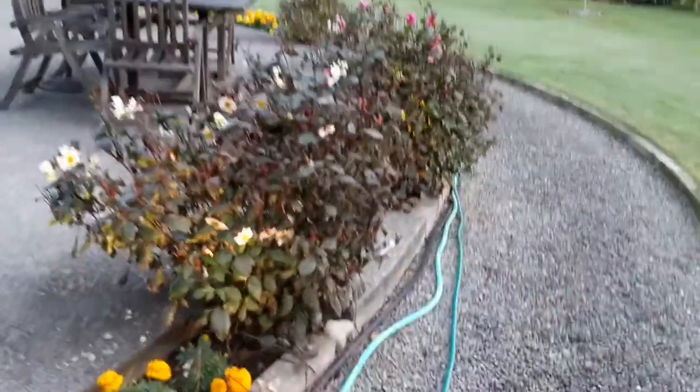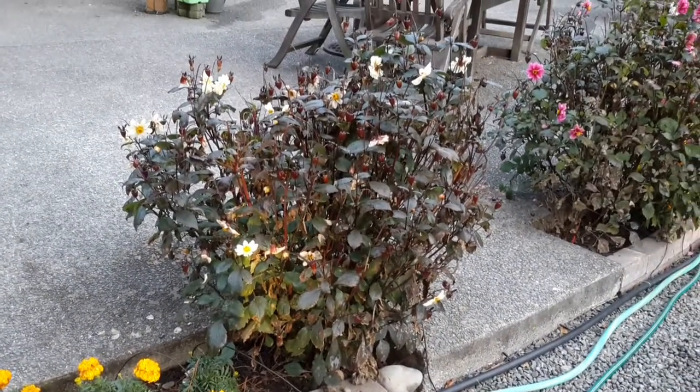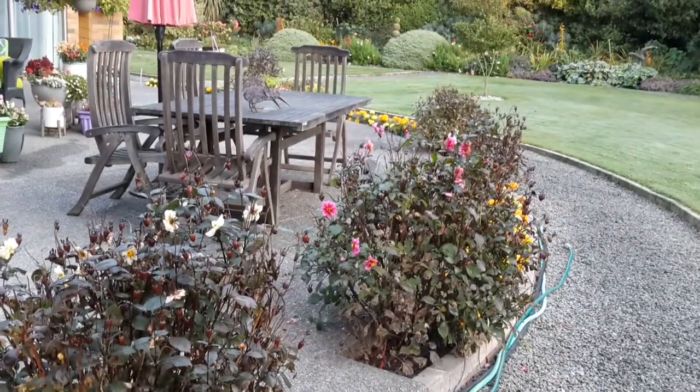The dahlias, I'm going to be taking them out the weekend. They're looking real scruffy now. I'd take them out whole, so I keep the foliage on them, and I just let them die back in the shed to put the energy back into the tubers.